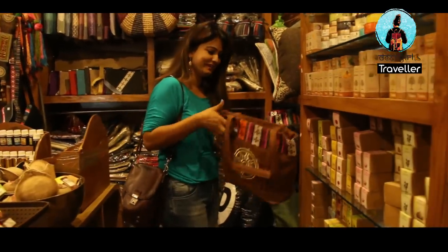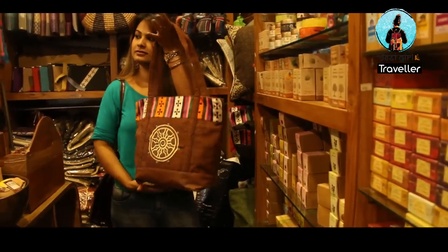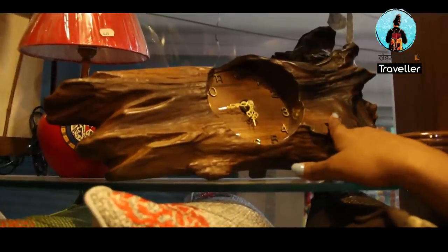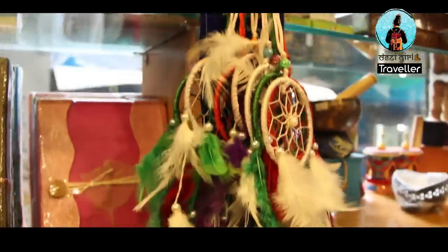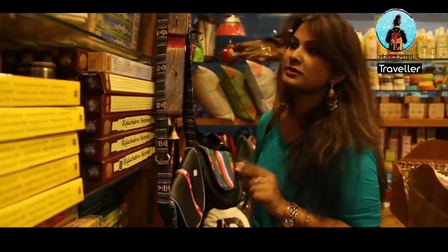I go crazy when it comes to bags. This one? 600 rupees. How much is this watch? The wooden one? 2500 rupees. So cute. 350 rupees each.